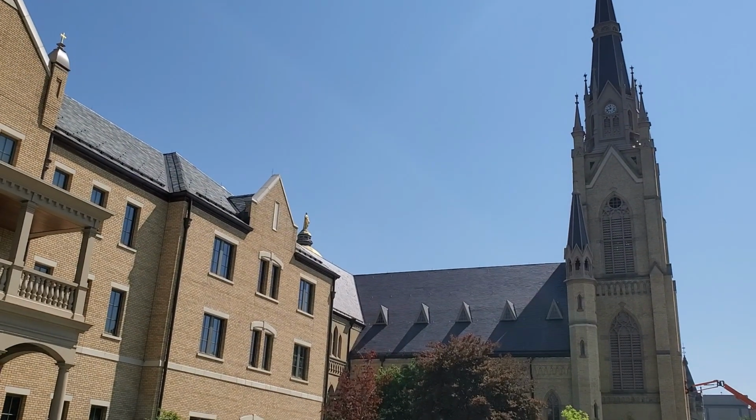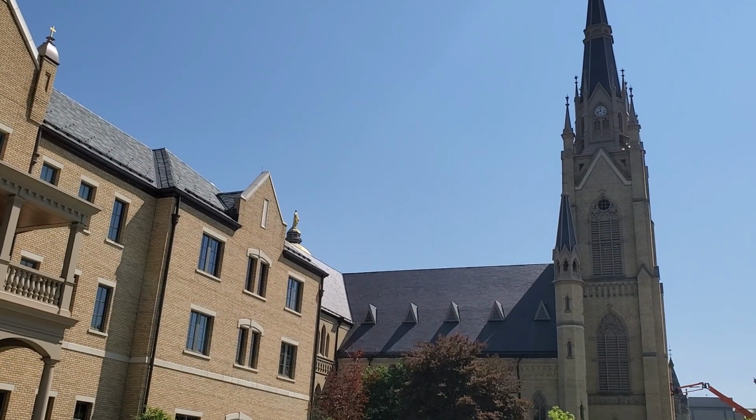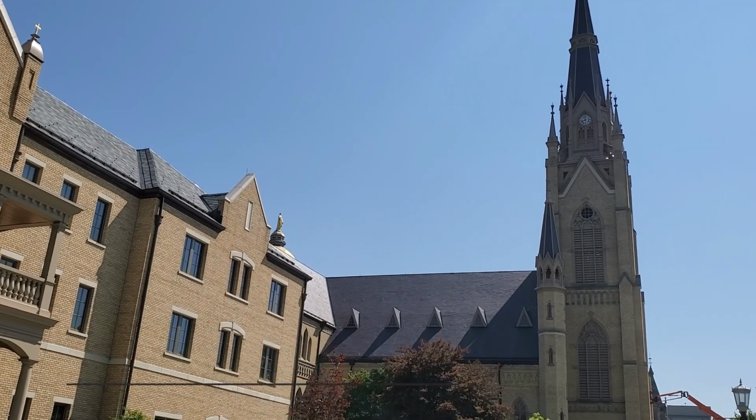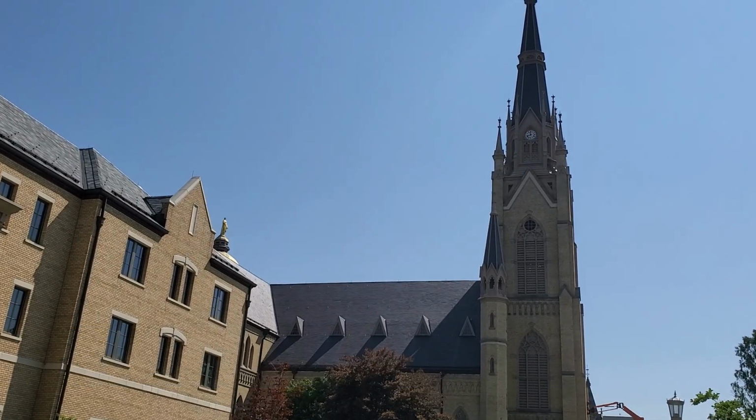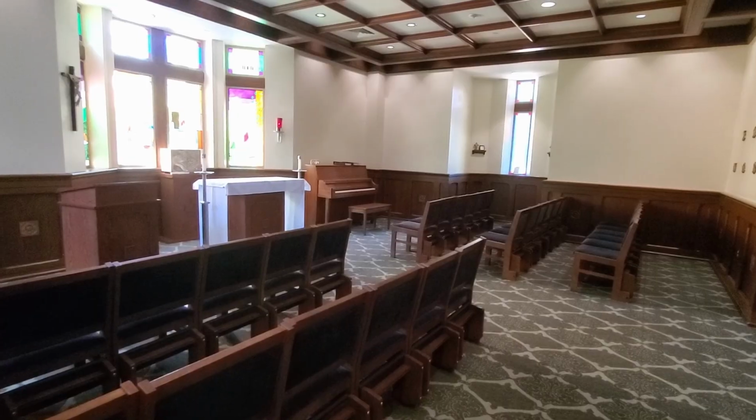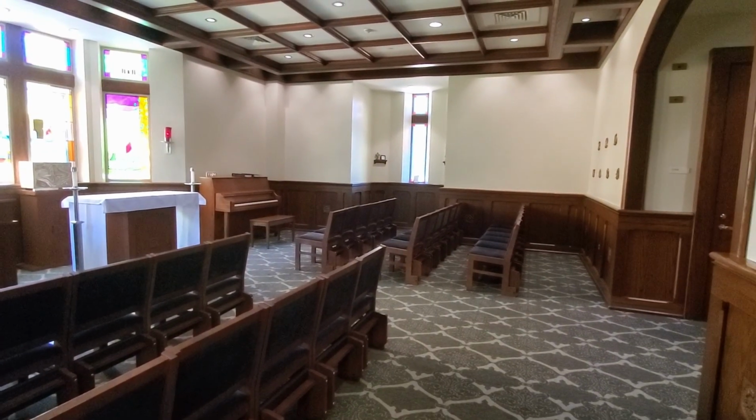Every week at Notre Dame, there are more than 40 Sunday Masses and 160 daily Masses celebrated. And there are more than 90 priests on campus as well, serving as hall rectors, professors, and administrators.